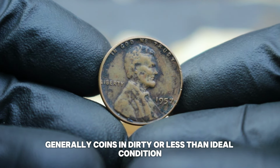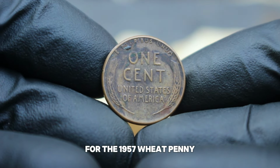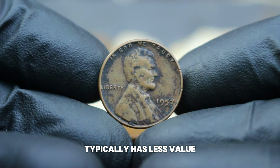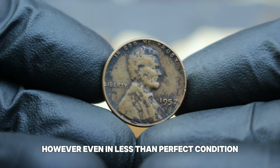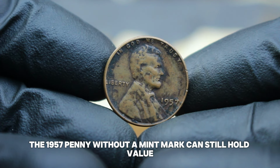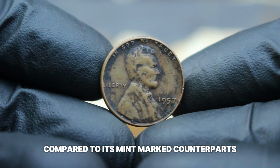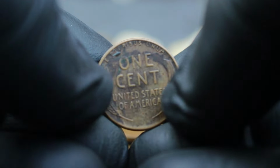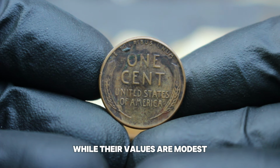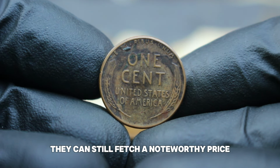Generally, coins in dirty or less than ideal condition are valued lower than their pristine counterparts. For the 1957 Wheat Penny, a coin that is heavily worn or dirty typically has less value. However, even in less than perfect condition, the 1957 penny without a mint mark can still hold value due to its relative rarity compared to its mint-marked counterparts. In recent years, auction results for these coins have shown that while their values are modest compared to uncirculated examples, they can still fetch a noteworthy price.